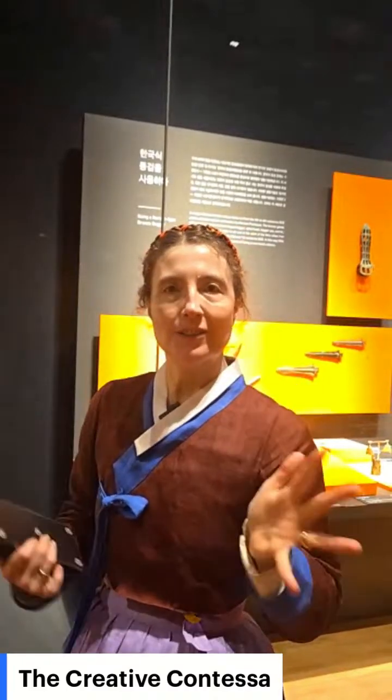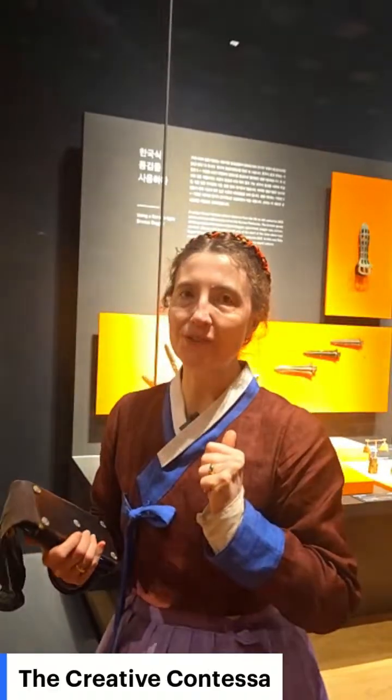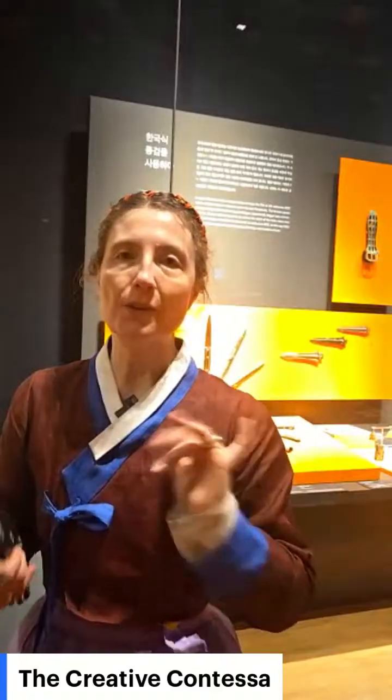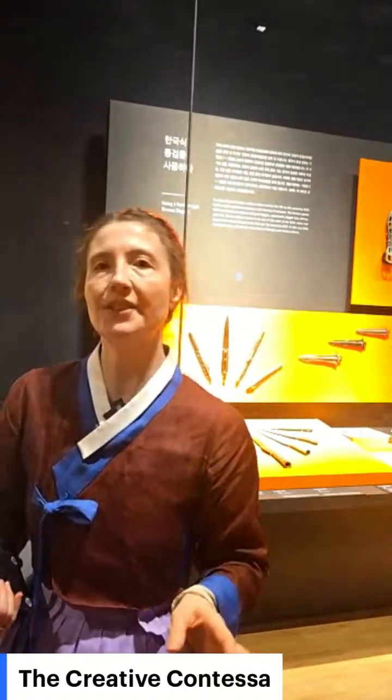Gyeongju, Sorabul, or Kumsong as was. We are in South Korea and we are at the Gyeongju National Museum, and it is crazy busy here today. I'm going to take you on a tour of this amazing collection of artifacts from over 1500 years ago.